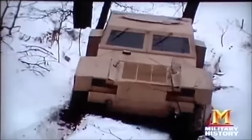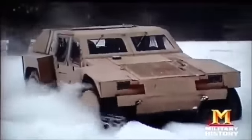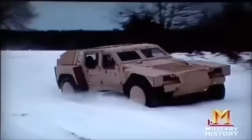The Shadow has an all-electric stealth range of over 20 miles, thanks to state-of-the-art lithium-ion batteries. High-density lithium ions have more than twice the storage capacity of conventional batteries.